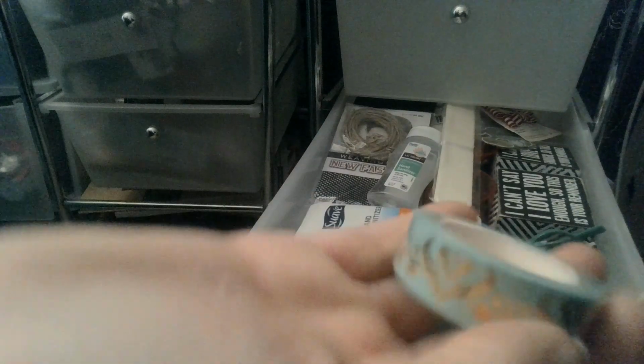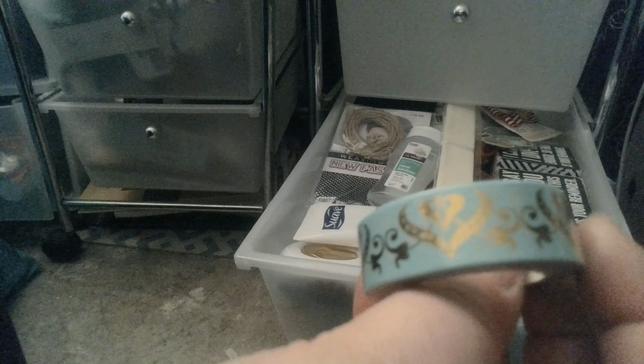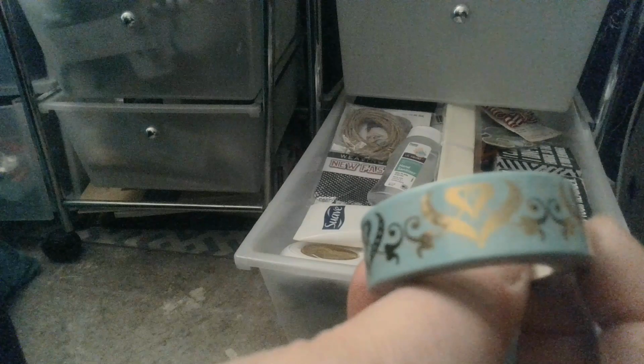I believe this is called washi tape. And look at this pretty design with all of this gold. And the background may look gray. It's actually a light aqua. Oh, I'm sure to make this heavy. Oops, oops.